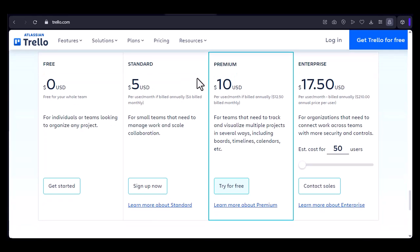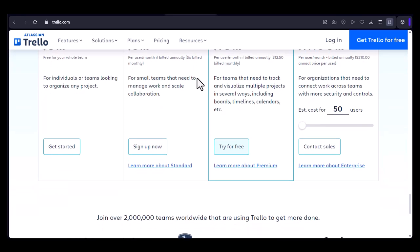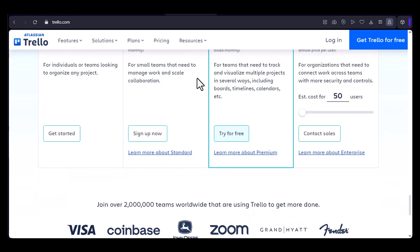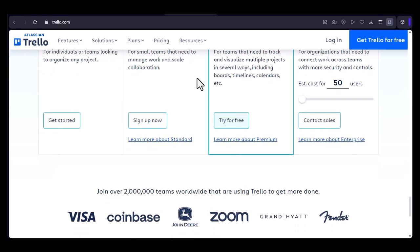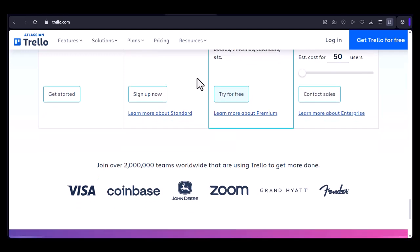Trello's free plan offers a convenient and effective way to manage projects, but it's important to be aware of the potential privacy implications. By understanding the risks and taking appropriate measures, you can use Trello safely while protecting your sensitive information.